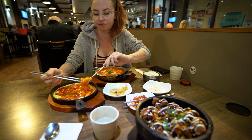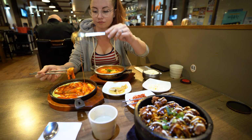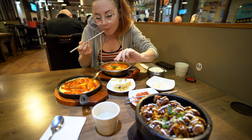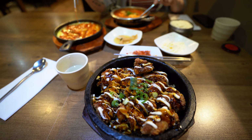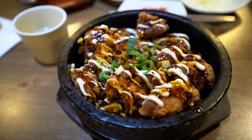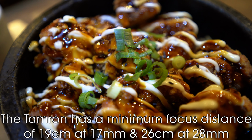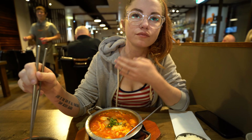As you can see, wide angle lenses are great for food photography and great for food shots because you just got everything, fits everything. Zoom in, testing out the macro capabilities. Zoom in, just fits everything.